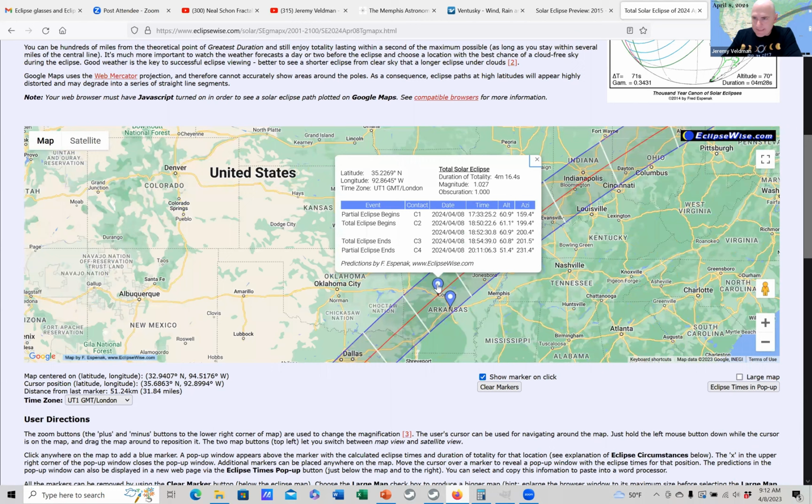The partial phase would begin at, this is universal time, so for central time you back out 5 hours. So 17 minus 5 is, if I'm doing the math correctly, 12:30 p.m. central time is when the partial phases would begin. Again, you need filtered glasses or a telescope to see the partial phases. Totality would begin at 18:50. Again, back out 5 hours from universal time.